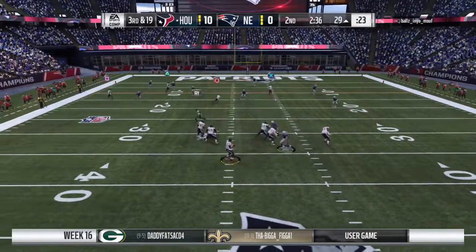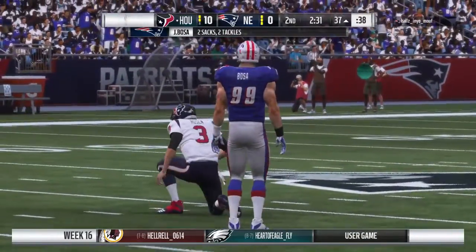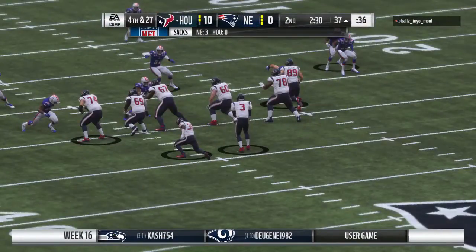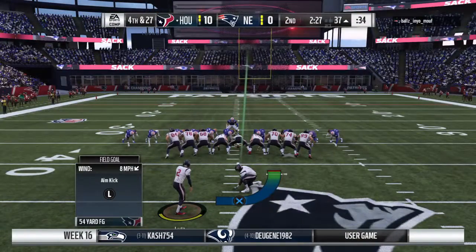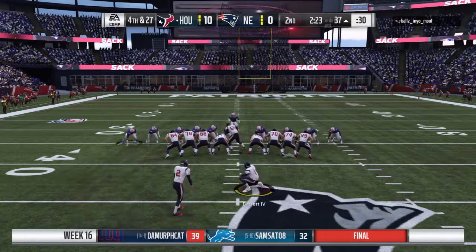From the shotgun, it's Rosen. And the pressure gets to him again. Joey Bosa in there to get him, and that's sack number 12 for him on the year. So out comes a field goal team now for the 2nd time here today. This from 54 yards away.